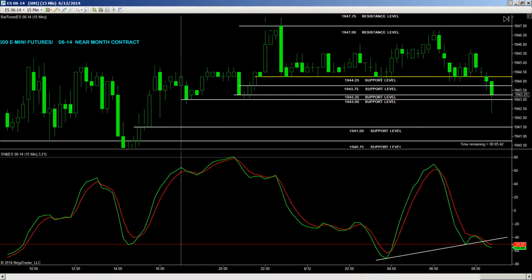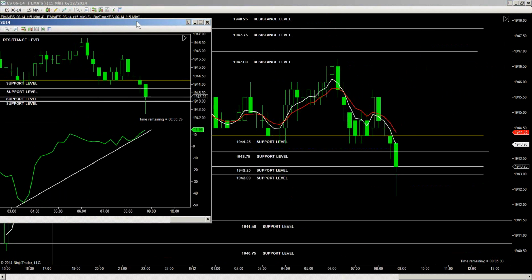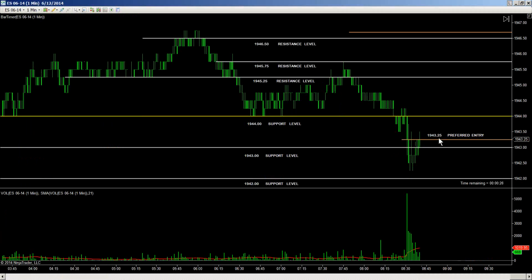MFI is good position. Everything is great position except for the chicken money flow is up because prices have retraced. A test for the high above 43.25 traders. After the low all the way down here, we sit at 42.25. MTM is 43 flat, 43 flat, holding.